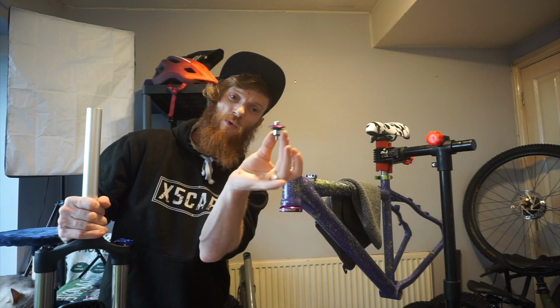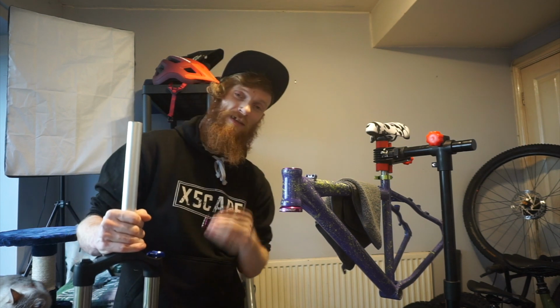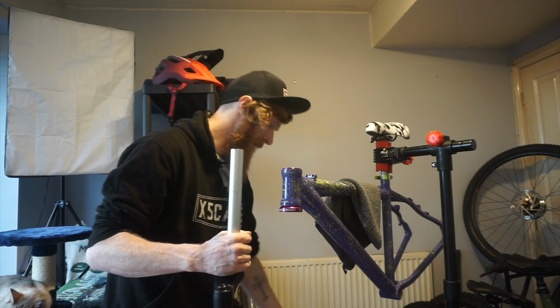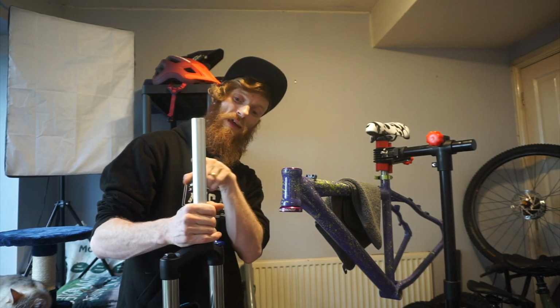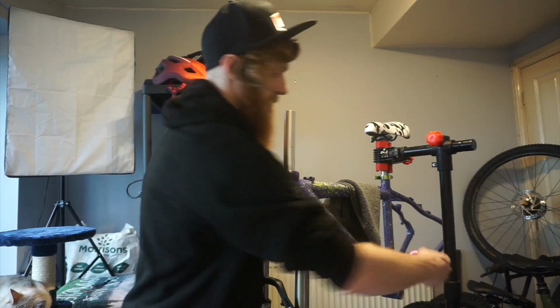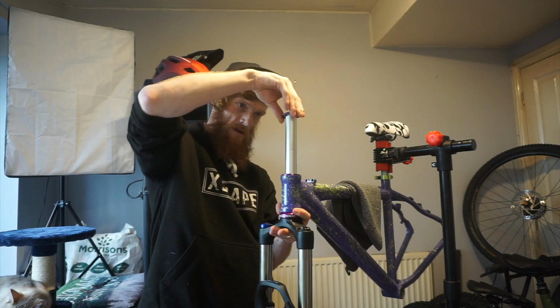Don't just go and rush put your star nut in, because then it's a waste, you've ruined it and you can't use it again. I can still crack another one in, and luckily I got this nice pretty purple topped one with my headset. So what we're going to do now is I'm going to pop the forks back in, put my spacers on, and mark where this is going to need cutting so I can get straight into cutting it off. Got the top of my Nukeproof headset on.